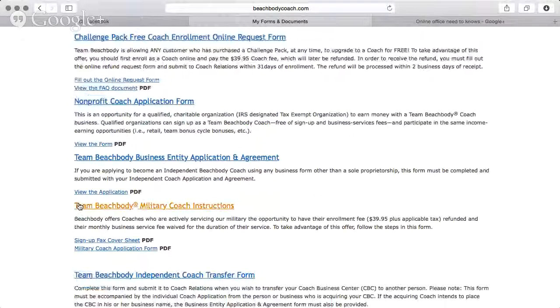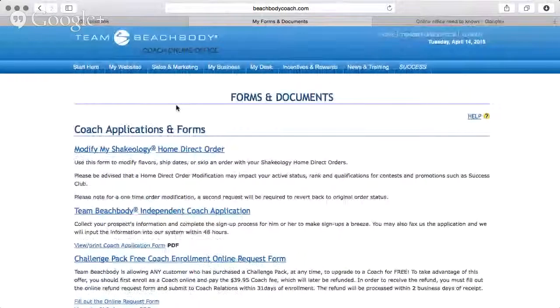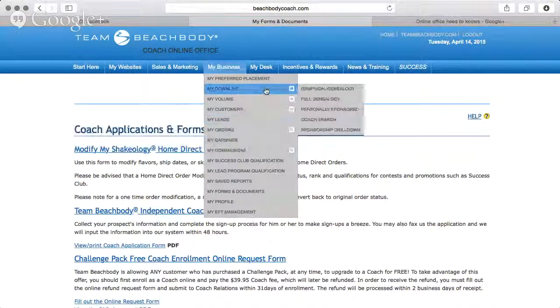If you have a military coach sign up, this is where the instructions are to waive their monthly fees. Cancellation forms are down there as well, and I hope I don't ever have to have any of you filling it out, but just in case. It's going to cover everything that's in your previous office, like I said, but it takes a little while to update.